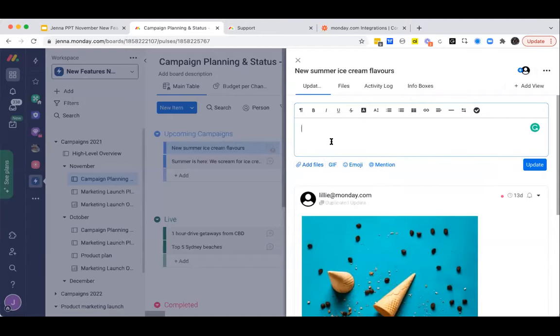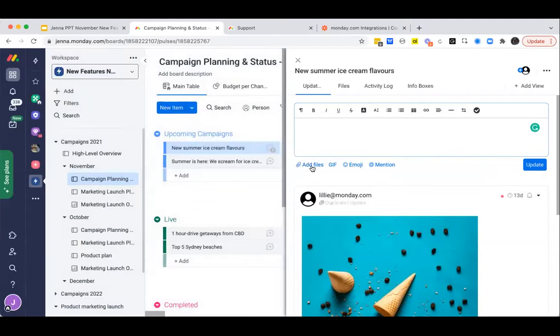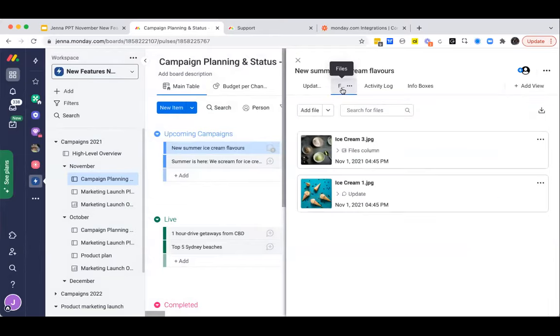Okay, and now this is obviously where you can add files to your updates, but in case you haven't noticed, we have this new tab up here called Files. So this is what we call the Files Gallery. The new Files Gallery allows you to view all of an item's files from both the file column on your board and or the update section in one easy to use gallery display.